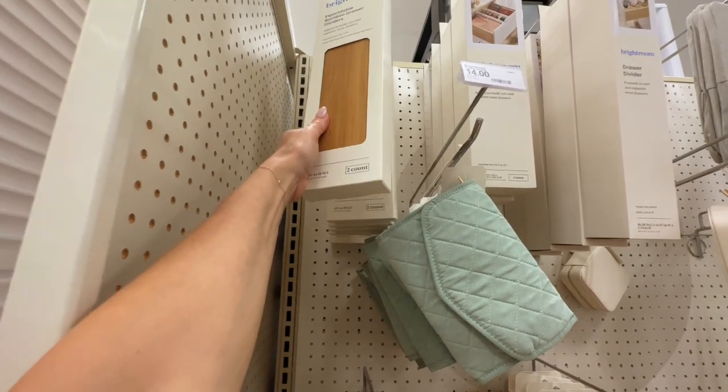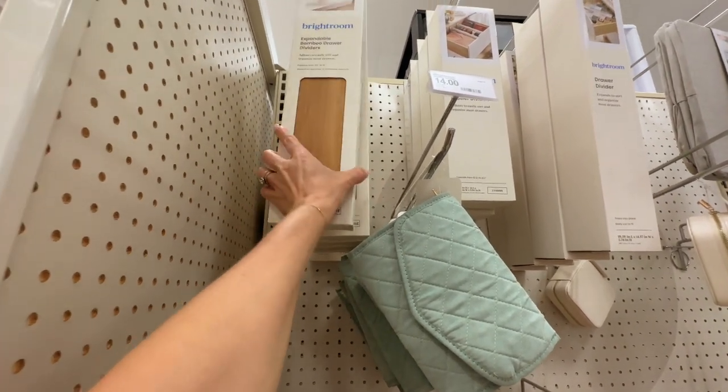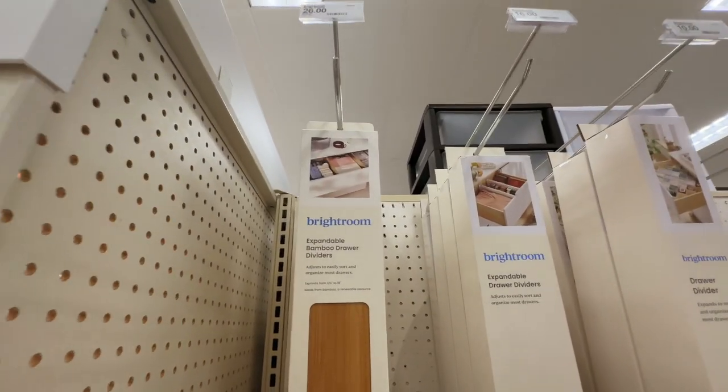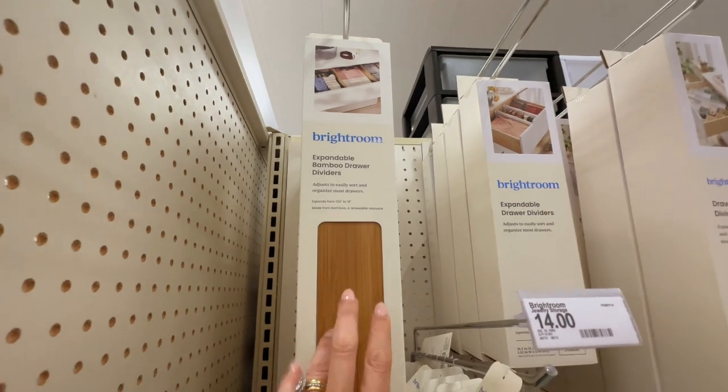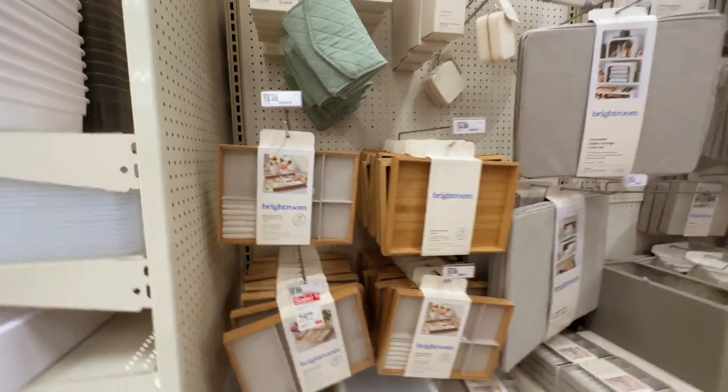I wonder if this is what I want for my kitchen. But what if they don't work? I can't return them. Okay, hopefully they bring them to Australia too. And if you've seen these anywhere in Australia, please let me know, because I'm after the bamboo drawer dividers that go all the way to 45 centimeters, because I have deep drawers.